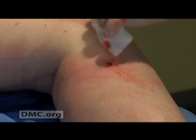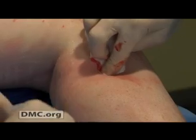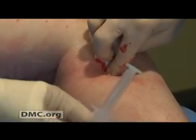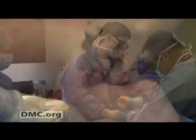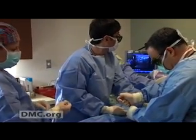And that is it. So all we have right now is just the small puncture site that we started with. Doesn't require stitches. All we do is we hold some pressure here to control any bleeding that may occur, which is usually very minimal. Dr. Warren puts some bandages on the leg and sends the patient home that same day.